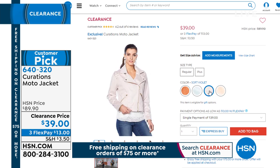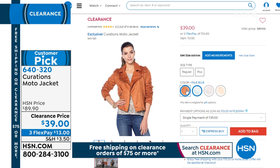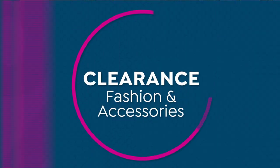There's a tropical peach I love. Look at the soft violet. Here's the pale blue I'm wearing, and then that one's fun. That's the brown leather, but it's done in a beautiful suede material. It's stretchy, it's fully lined, machine wash, and $39. The item is 640320. We're just letting you know about that early.